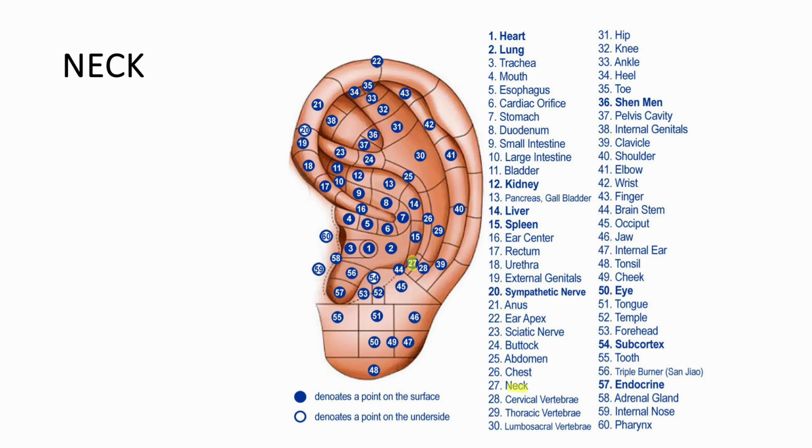Neck point. Again, relating directly to its name, this point can be used to relieve tension in the neck. This is a fast working point for treating a host of neck problems, including stiff neck, torticollis, cervical disease, and misaligned vertebrae.